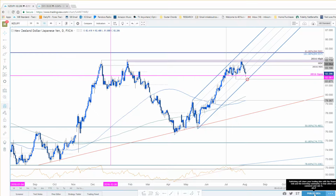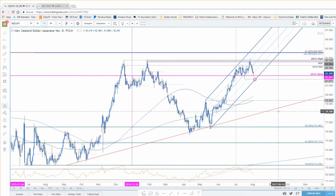Okay, we went for a tag of it last night, continues to hold as support. That's still the level to break. If we were to break below the lower parallel, which coincides with last month's swing low, that would be the conviction for a larger correction here in Kiwi yen. Now, I'm not crazy about being long the yen, but the technicals are the technicals, and support is support. And if support breaks, that's sort of the game plan here.